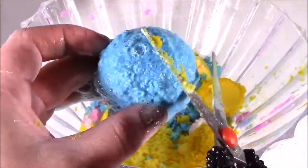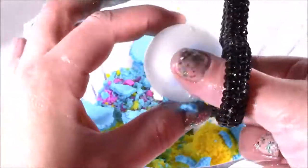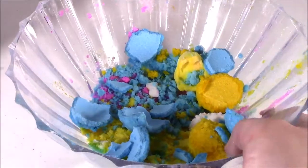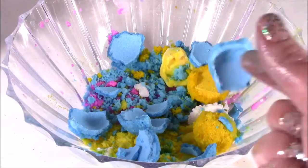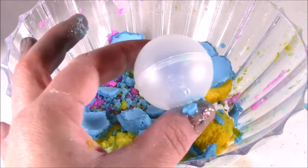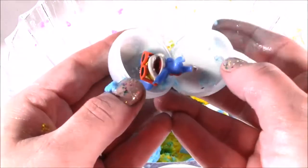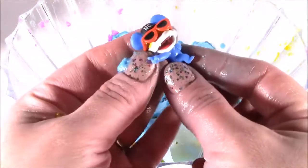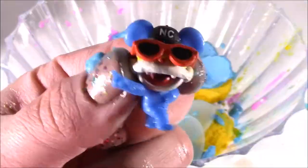Floating bath bomb. Let's see why it floats. Ooh. Little capsule. Would you look at that? That thing just exploded. I mean, it came off so easy because there was a little toy egg inside, like a surprise egg. What is that about? Oh, look at him. So, so cute.